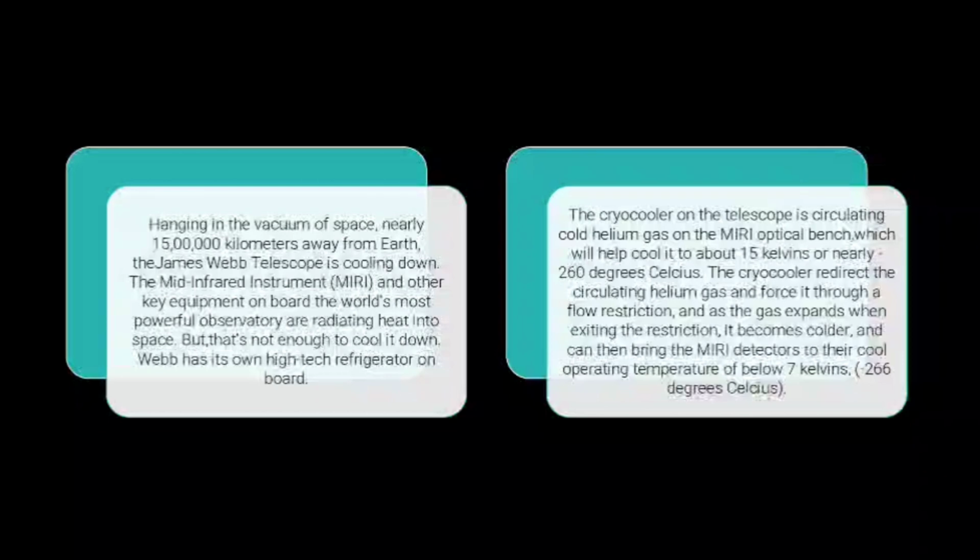The mid-infrared instrument, MIRI, and other key equipment on board the world's most powerful observatory are radiating heat into space. But that's not enough to cool it down. Webb has its own high-tech refrigerator on board. The cryocooler on the telescope is circulating cold helium gas on the MIRI optical bench, which will help cool it to about 15 kelvins or nearly -260 degrees Celsius.